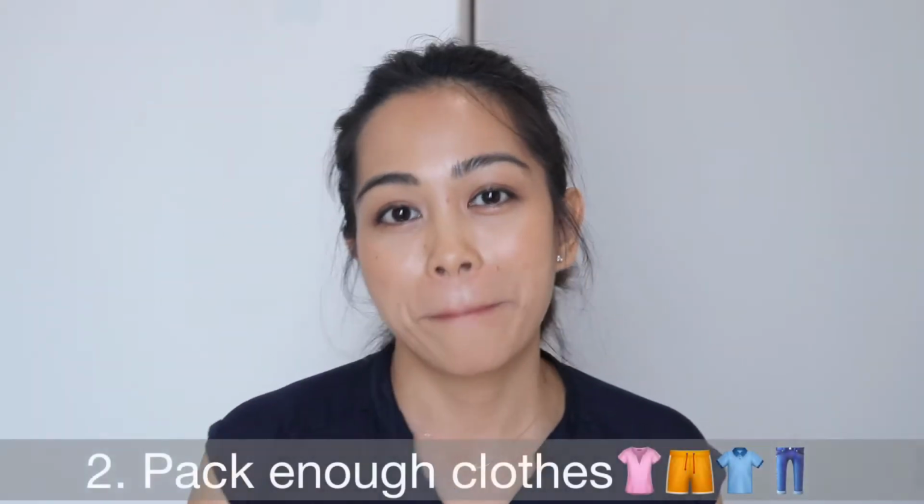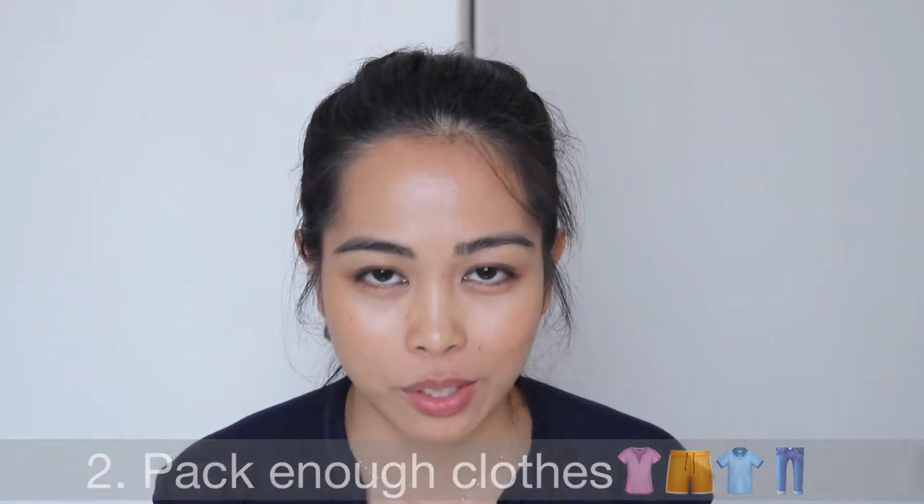Number 2, pack enough clothes. Now we always say, pack light, but for this trip we made sure that we have new clothes to wear every single day. We did not repeat our clothes because you don't want to wear anything that has been worn yesterday. You don't know what has gotten into it, right?